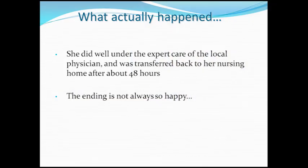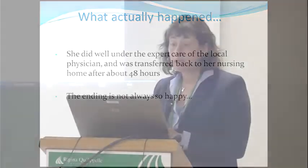I mean, that physician could not have managed this situation better. She ended up back in her nursing home, and she didn't even have a change in her creatinine. But it can kill people, and I don't want to digress too much for the interests of time. For those of you who work here in Regina, how many of you know Dr. Rao? Yeah, okay. So he looked after a patient.